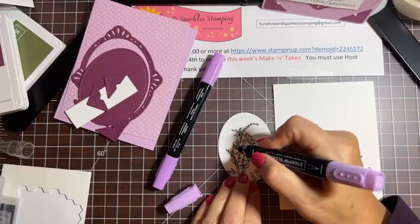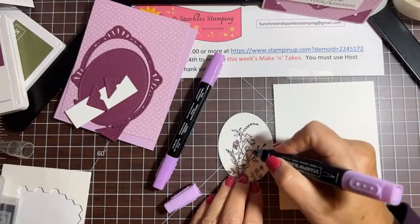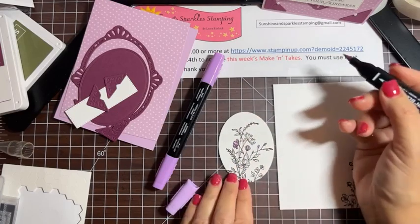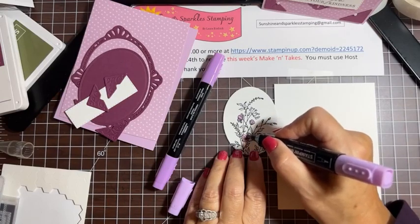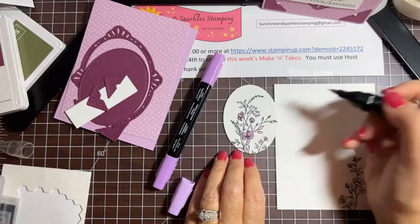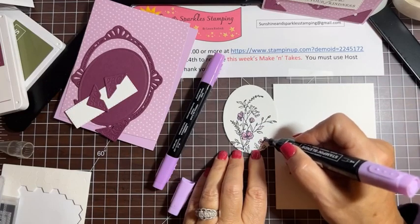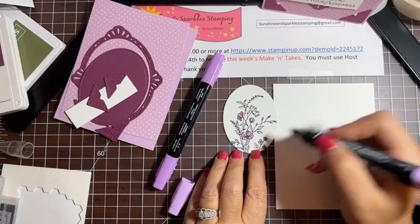And I'm just going to start by doing the flowers, and I'm just going to use the light Fresh Freesia to start with. And I'm just going to color these in, and the little buds. Sometimes it's hard to see what are buds and what are leaves, right? So I'm just going to color. This is really simple coloring because it's very small little pieces. And I'm going to do the same thing with these little flowers right here. It's a very delicate stamp set.